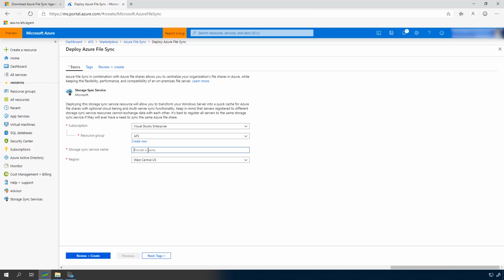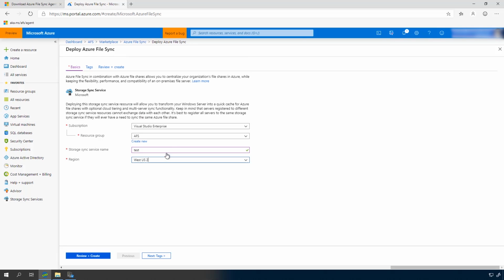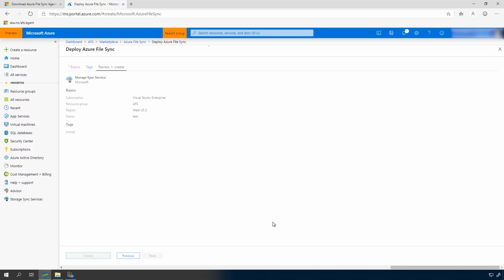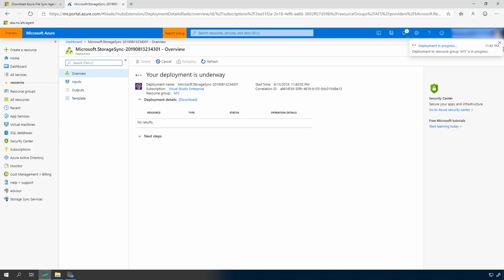We can give it a name. Just going to give it that name. And we're going to pick a location, and that location must be the same location as the storage account that we selected. Got it. So that sync is always in the same region as the storage that it actually syncs with. And so now we can go ahead, review, and create. So it's deploying that storage sync service right now. So in just a couple of seconds, we're done deploying it.